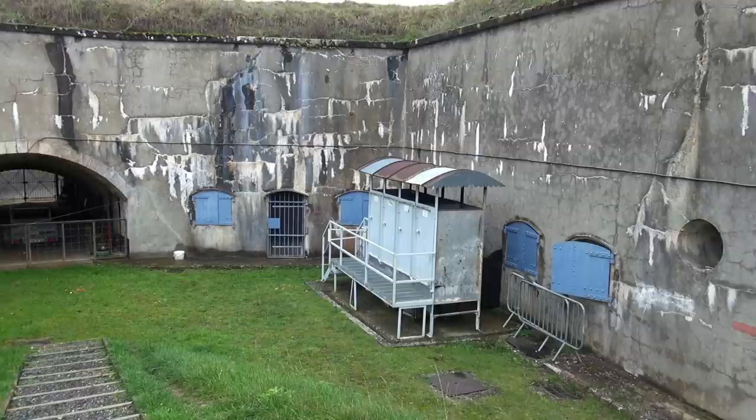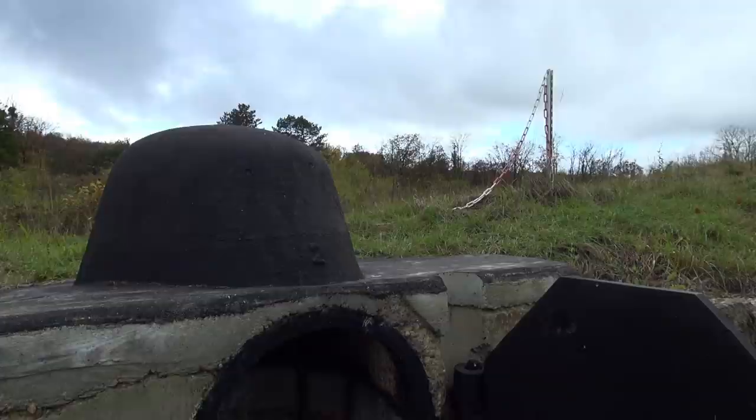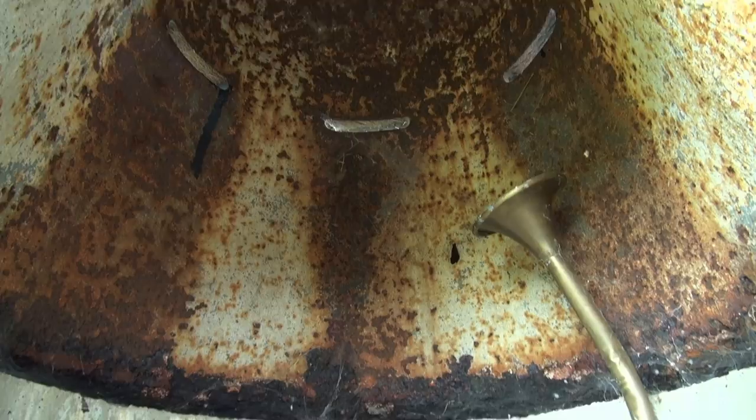Oh, yes! You gotta love this. Yeah, you can. The seat goes up and down. I love this. With the speaking tube to the little seat.